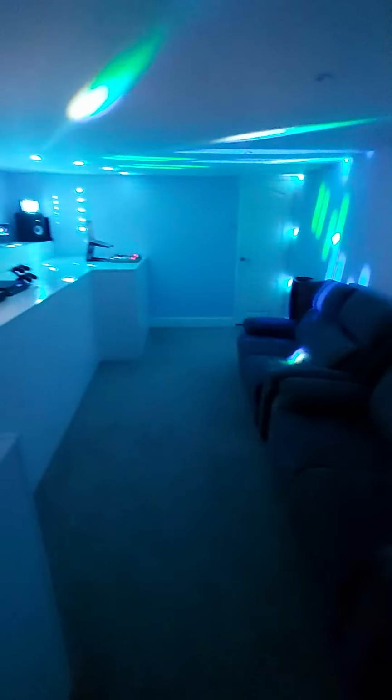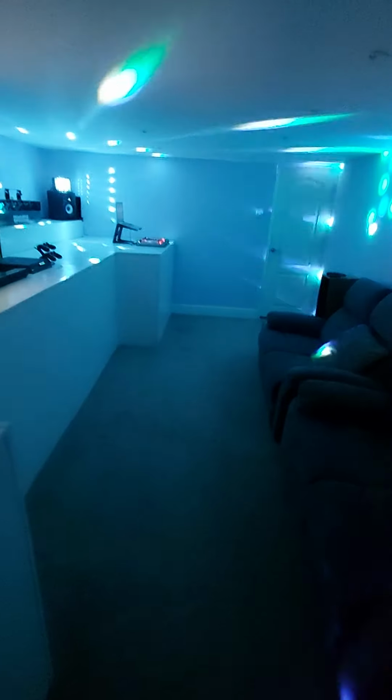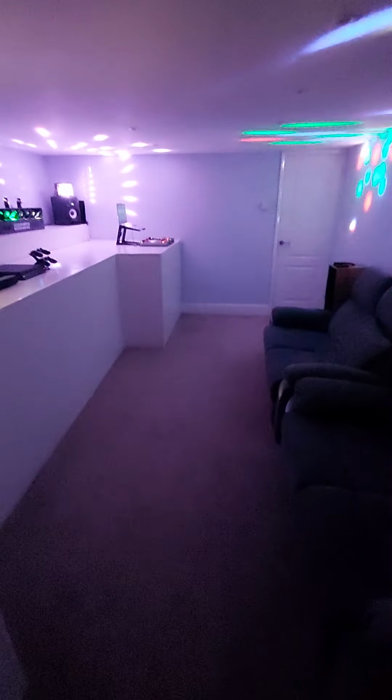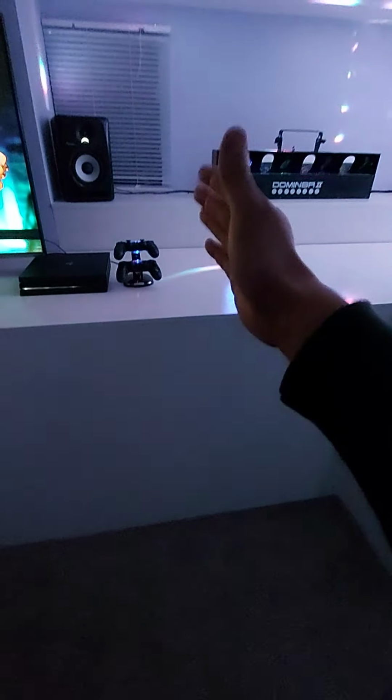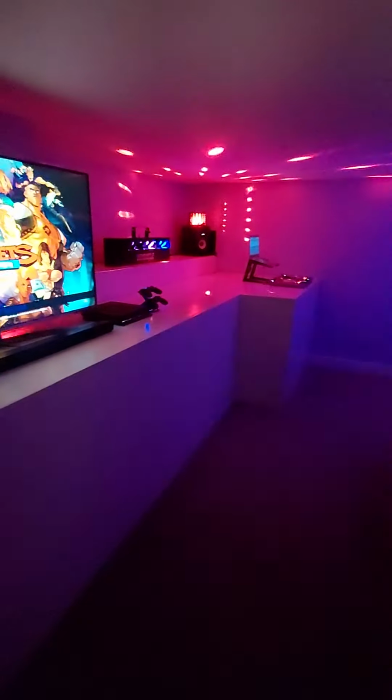It would have been about, I don't know, maybe 40-50% of the space that we've got now. We were going to come out to, I guess, about here. Yeah, probably about in line with this section here. So originally it was just going to be a little DJ room, not a games room as such, just a room for me to put a bit of music on and everything else.